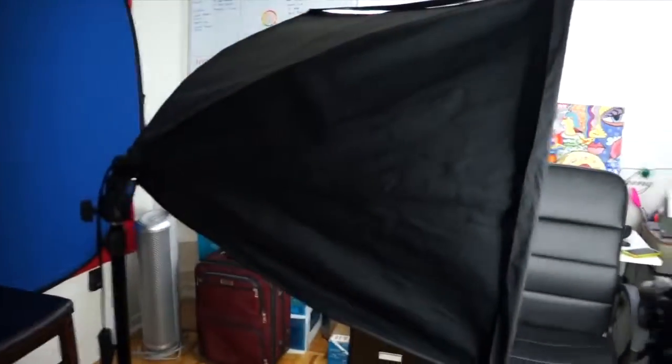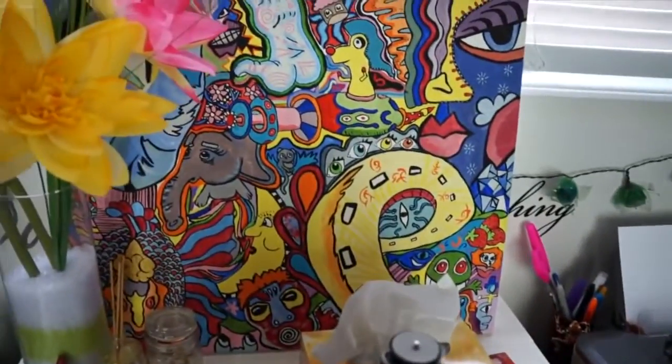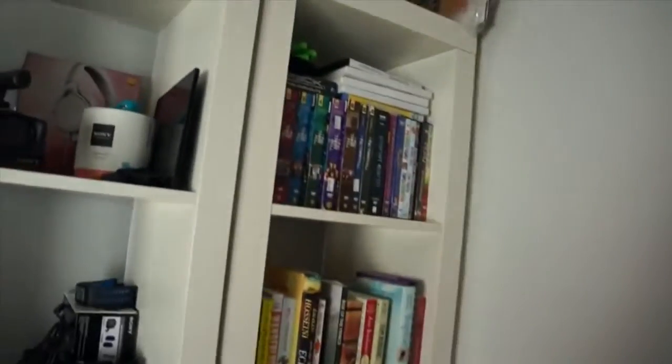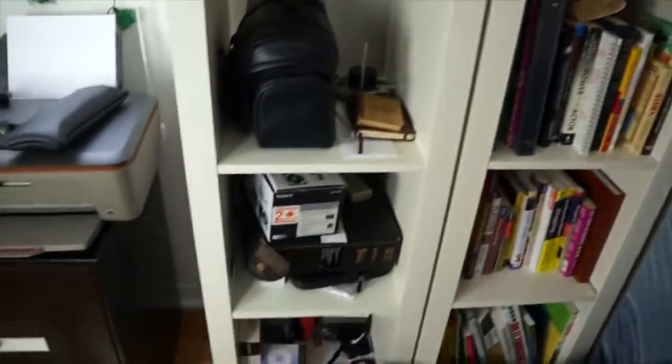I've got my 2 lights here in my tripod. This is where I sit. This is my crazy artwork. Over here are some books, film books and videos and travel books and some gear. There's my globe. Yes, this is what it looks like. Then I have a closet full of different costumes and clothing that I've gotten in other countries that I use in some of my skits.